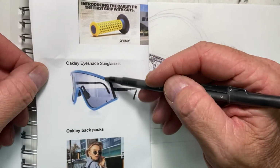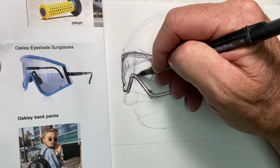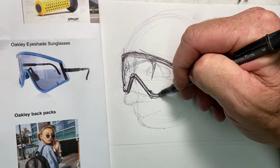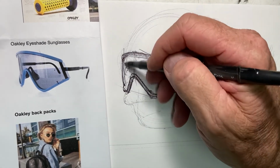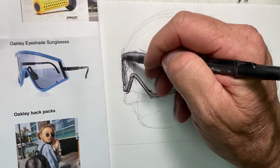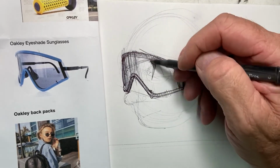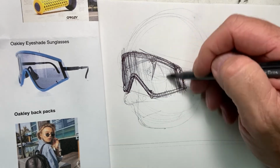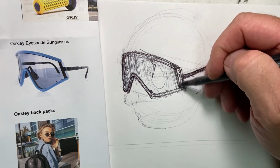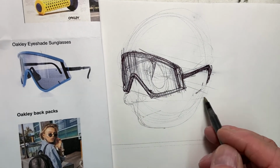And you notice you see in the glass here, you see some reflections and some things. So we can go ahead and color this in just a little bit. And then to make it look like glass, we can just simply add some shading here, and then like that. And we leave this area open as a highlight. There we go. So you can see through the glass. So there's our pair of sunglasses.